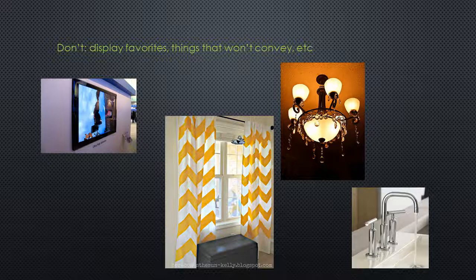Don't display your favorite things that won't convey. A general rule of thumb is if it is attached to your home, it conveys. If you have a special chandelier or curtains that you want to take with you to your new home, I would highly recommend that you take it down before the house is listed and replace it with something inexpensive but similar. Many times there is some confusion with what conveys and what doesn't, so ask your realtor. It is better not to cause the initial confusion, so if you want to take it to your next place, take it down and put it out of sight before you show your home.